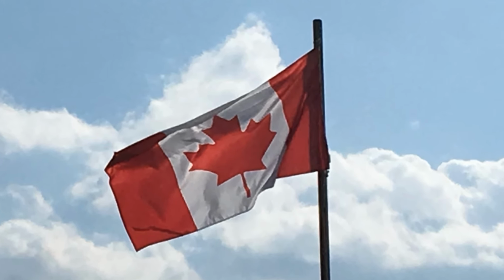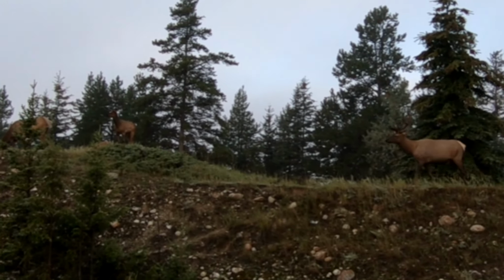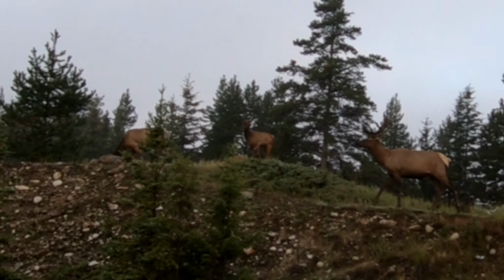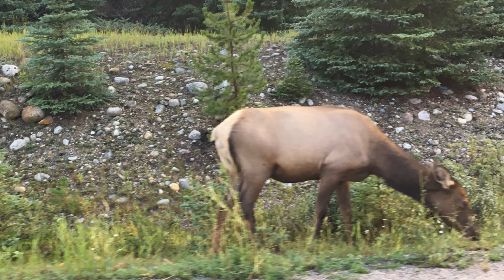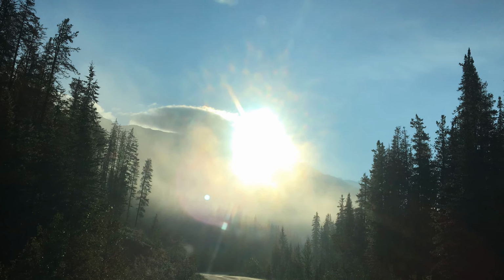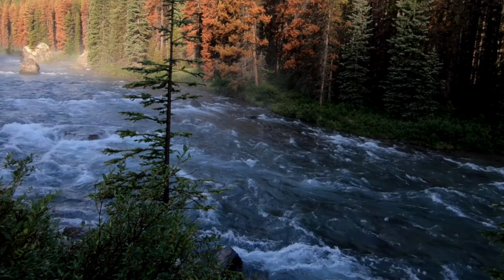After several days of smoky skies in Jasper due to the wildfires to the southwest, we awoke to clear blue skies. We grabbed our hiking gear and headed off to the Bald Hills trailhead. On the way, we enjoyed viewing the local elk that are plentiful in this area. A view of the river has us pulling over to take a few pictures.